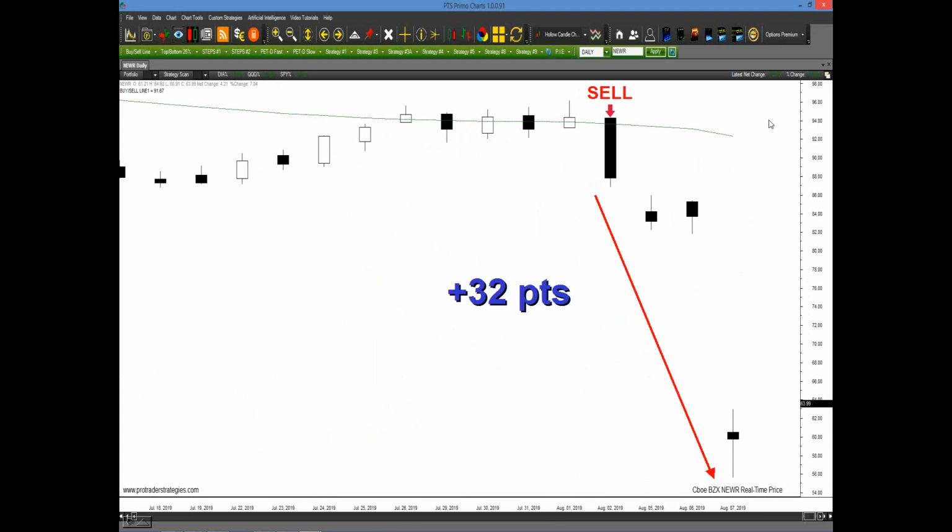On the downside here, NEWR, as we can see, we are below the 50. We start to rally, but as we're rallying, we're oscillating above and below the 50. So the market is trying to make up its mind here. Is it going to go higher or lower? Because it closes below, back above, below, back above.